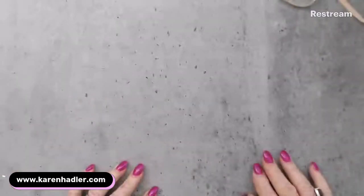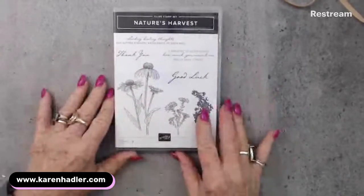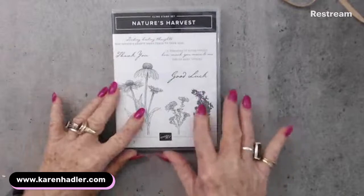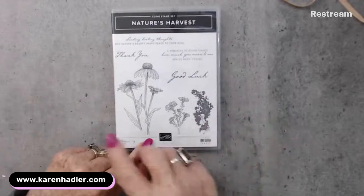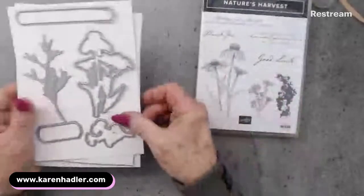Okay, so we are going to be creating with this stamp set, as I said, Nature's Harvest. I love this look. I love this sort of look. You can make this quite sort of grungy or quite, it just offers a lot of options. It's got this cute little sort of blobby stamp set, I would call it, in there. And the script and the font for this is stunning. And it comes with some great dies.